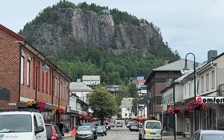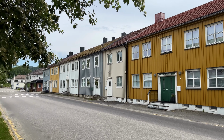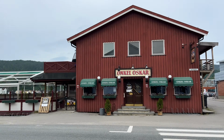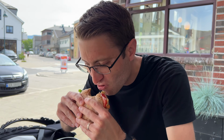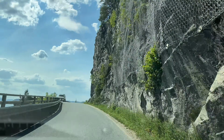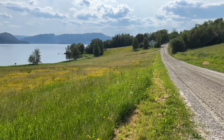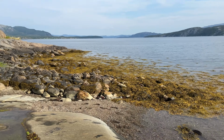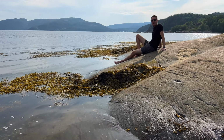Namsos is a small town in mid-Norway. It has nice shops, traditional architecture, and vibrant street art. We had fun shopping, exploring town, and getting a bite to eat. This was a nice little break from the go, go, go that we usually do when we travel.